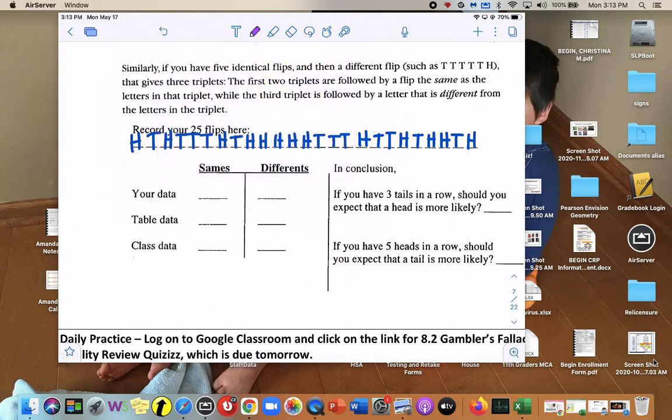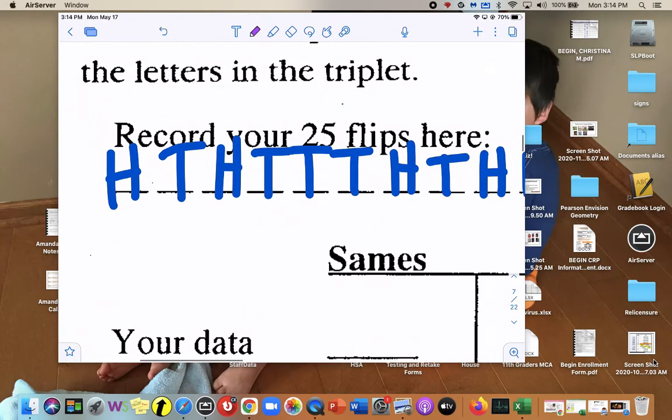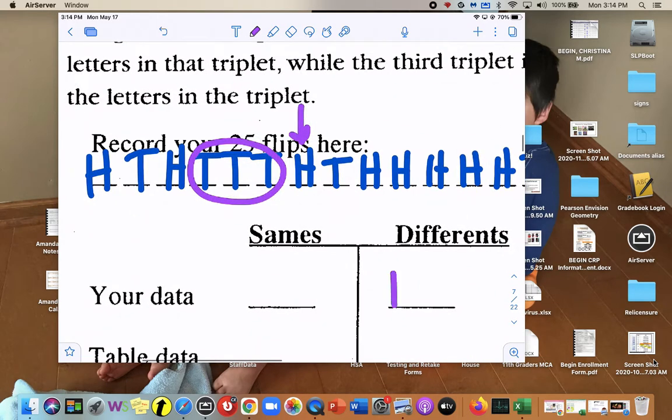Now we're going to look for something called triplets. Triplets are when three things in a row happen. So my first triplet is these three tails in a row. And then we're going to take a look at what happens after. So we have three tails, and we look at what happens after, and that is different, right? We get a heads instead of a tail, so I'm going to mark that down for different.